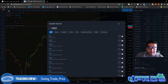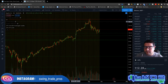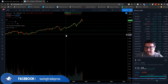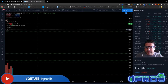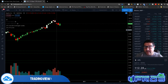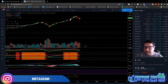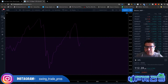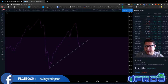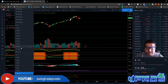I'll look at Apple, sure. Well, Apple looks like it's in a falling wedge. We ended the week with a bullish candle, and we're showing that RSI divergence here on the weekly. This is very strong, guys. This is very strong.